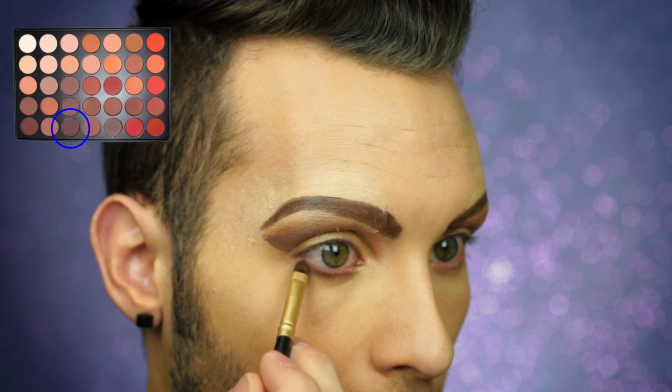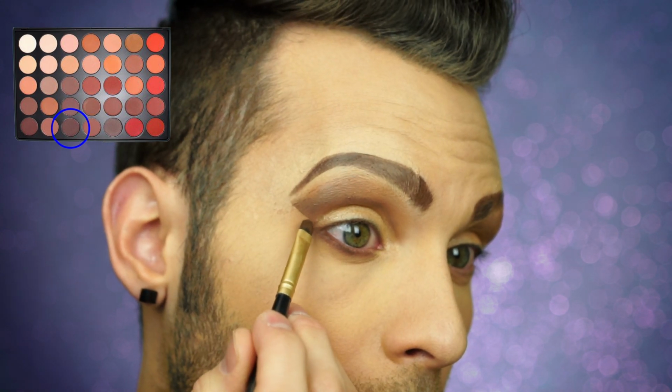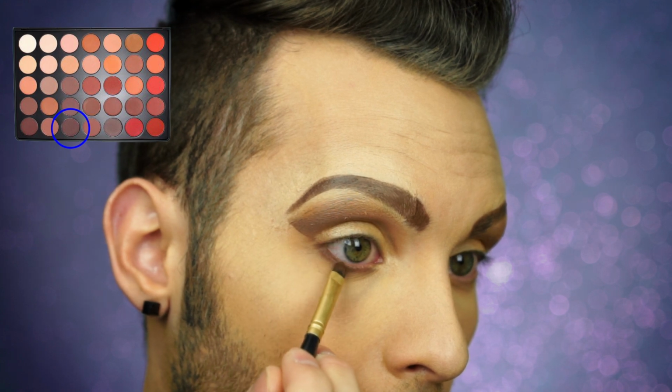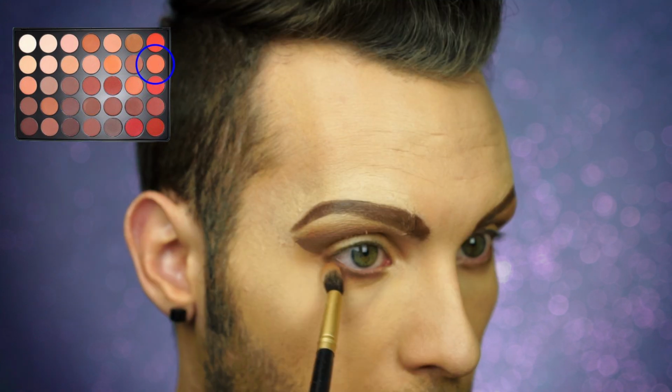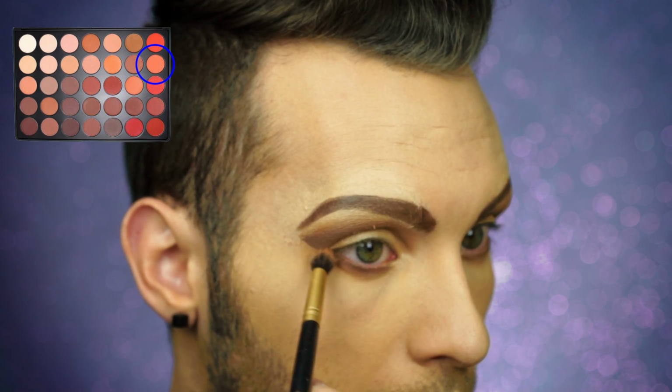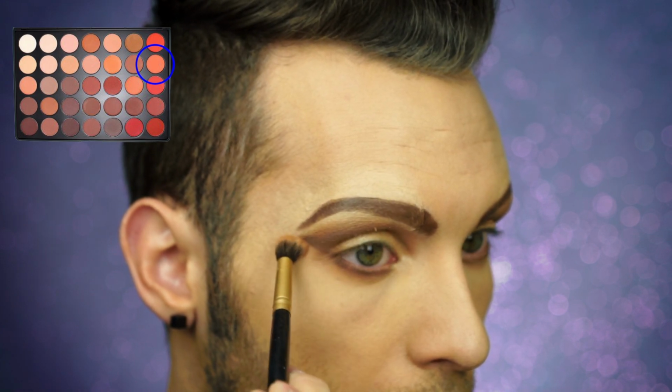And then I'm going in with this dark brown shade on a thin brush and putting it right close to my lash line, and then instead of going up into my tear duct, I'm going straight under it so that it doesn't close off my eye. And then to smoke all that out, I'm going in with this orangey shade and taking that all along my lower lid and up to where we had the tape.